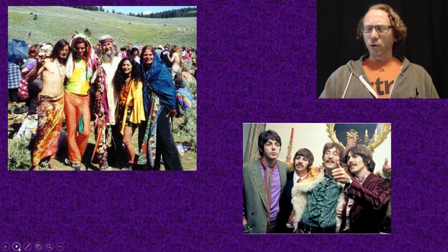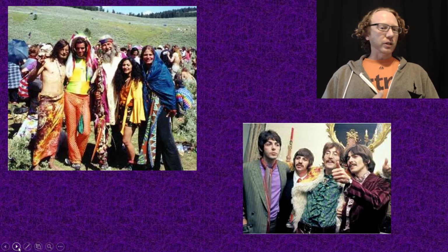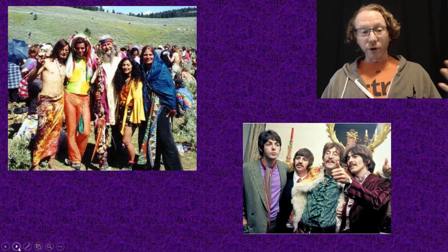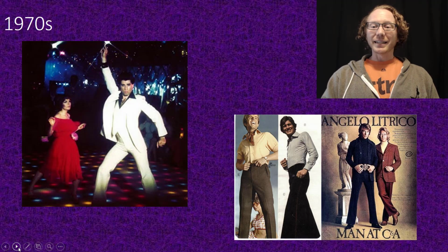You also had something called the counterculture during the 1960s, which would have been the hippie movement. Then it was just kind of a free-for-all. If it felt good, you wore it. And that's just kind of how it went, including the group on the right there. That's a group called the Beatles, which maybe you've heard of. As they moved on in their career, they definitely embraced that hippie lifestyle and culture.